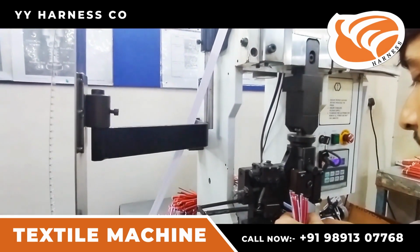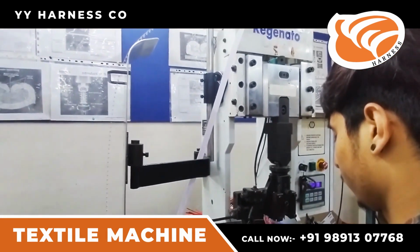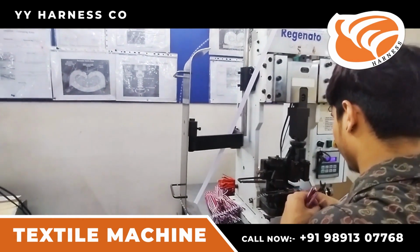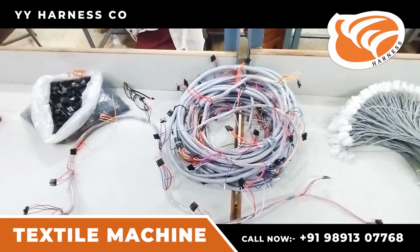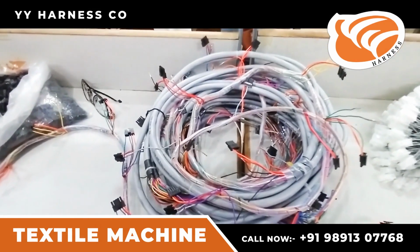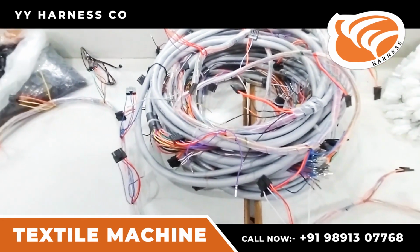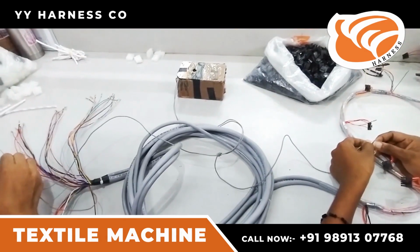Each textile machine serves a specific purpose and contributes to the overall textile manufacturing process. The choice of machine depends on the desired fabric type, production volume, and other factors specific to the textile manufacturer's requirements. Textile machines revolutionize the industry with their precision and efficiency.